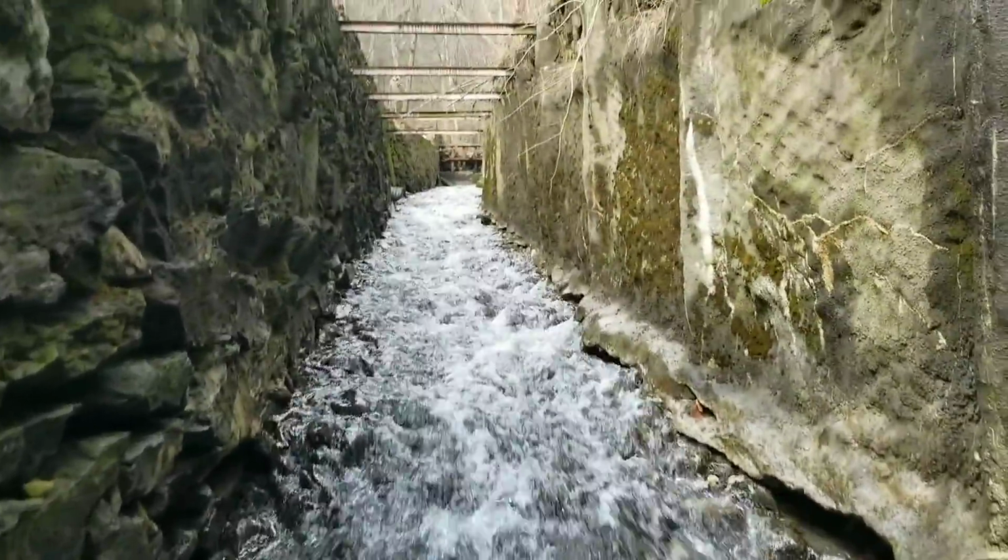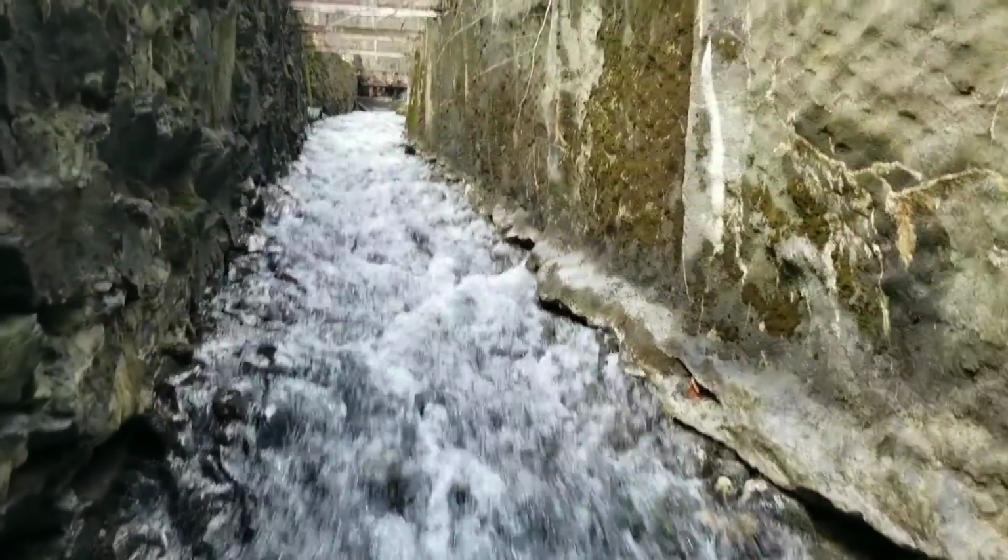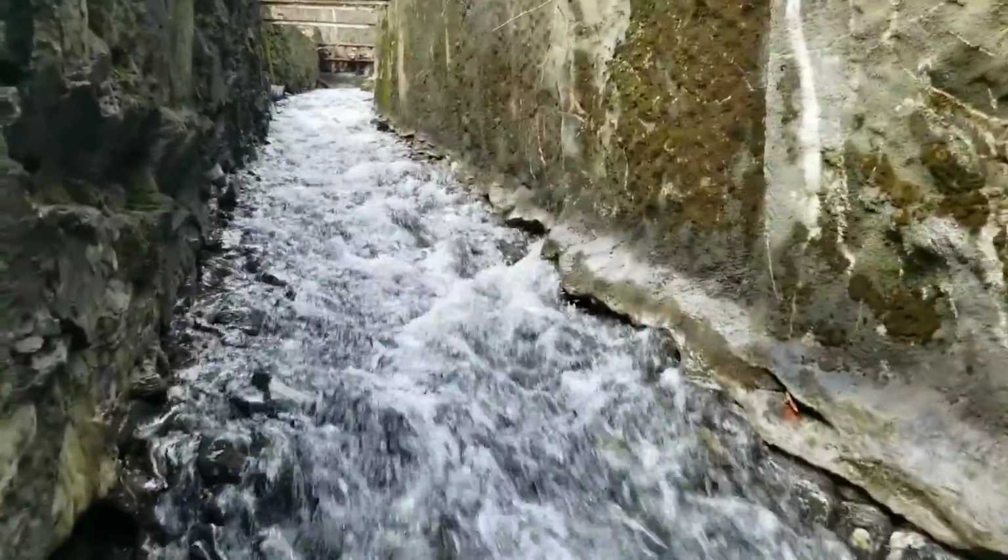So today it was a pretty nice ride out here. Most of the snow melted, but there's still some inside of this valley.